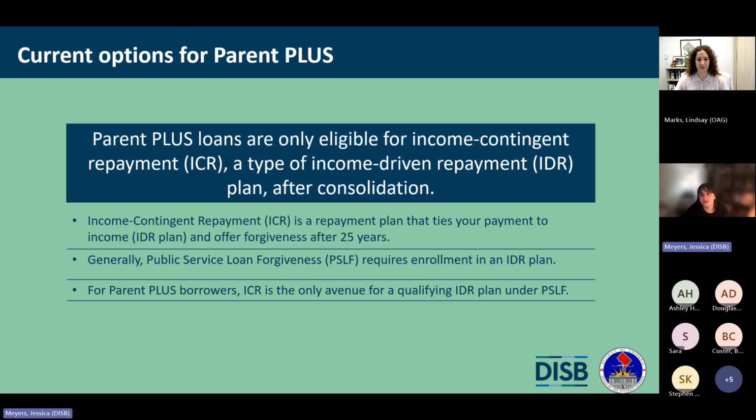If you're a borrower who has been working in public service, say you work for DC government, the federal government, you work at a nonprofit, you might be pursuing public service loan forgiveness. We'll talk a little bit more about what public service loan forgiveness is. It is a loan forgiveness program administered by the Department of Education. It's written into law. And this provides forgiveness after 120 monthly payments while under a qualifying repayment plan. Generally, qualifying repayment plans mean income-driven repayment, or IDR.